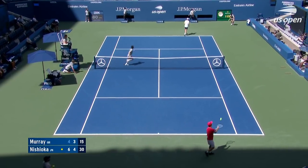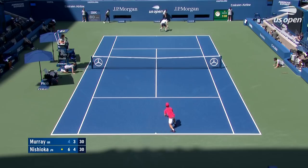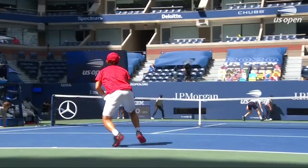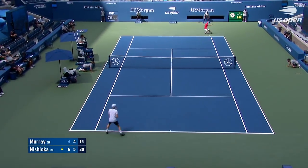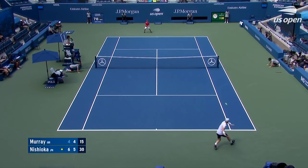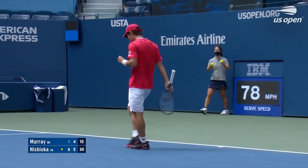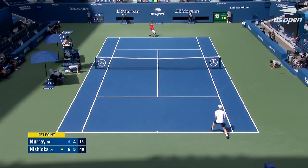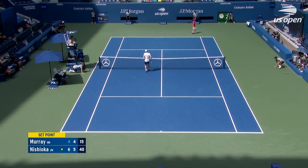That's not good enough. There we go, bit of volume from Murray. 30. Another good serve. Yeah, it's a beauty. Oh, it's a gigantic forehand. What a time for it there. Nishioka. That's good stuff. Good stuff from Murray.